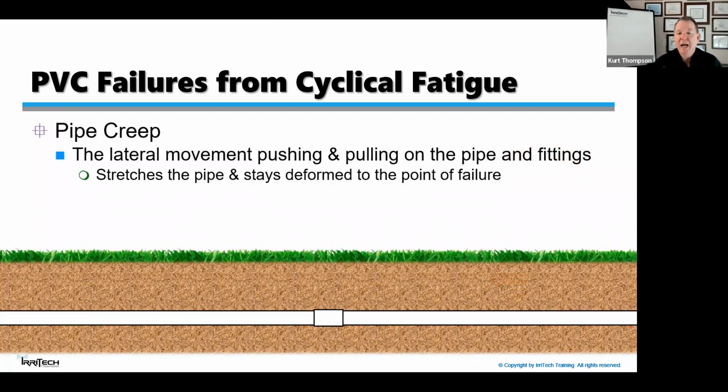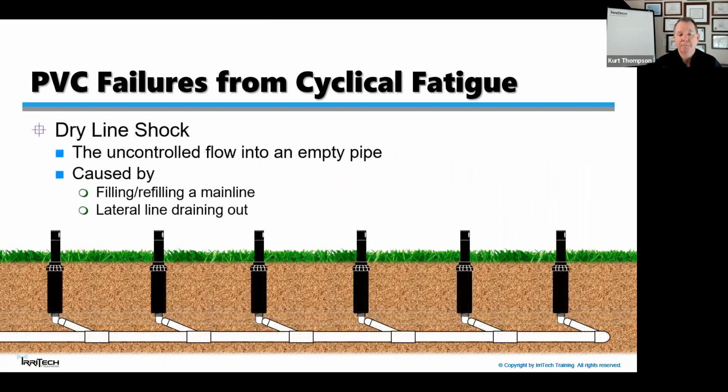So the other one is, you kind of saw it on the PVC T where it was connected to the ductile iron T, but this happens all along your main line in the ground, and it's called pipe creep. It looks like this. It's a shock wave, and as the shock wave keeps coming back, it actually causes the pipe to move in the trench, right? So there are things we can do if the pipe's going to move and it's super rigid, like solvent weld main lines can be. That can be problematic on all the joints. So we use gasketed fittings to help minimize that, a gasketed pipe.